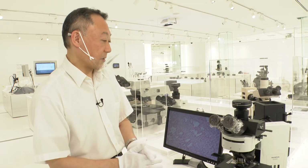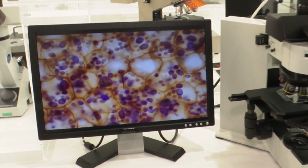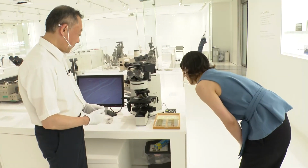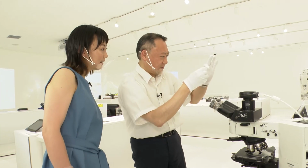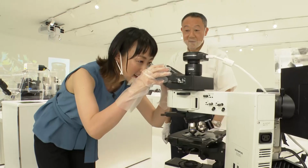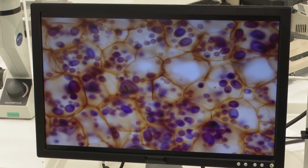When a microscope comes to this level, it becomes possible to display and share the images that it captures on this monitor. Is there anything you would like to see? Can I choose from these? Let's go with the potato. The potato? Yes. Okay, have a look. Wow, it looks so cute.